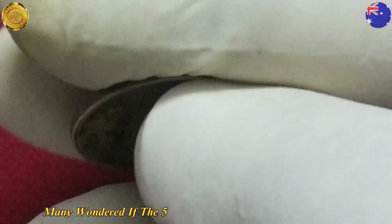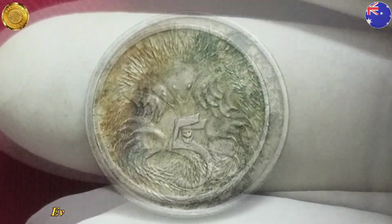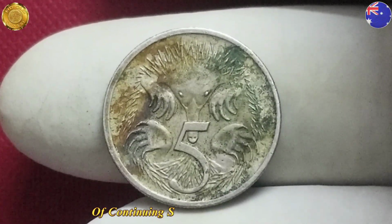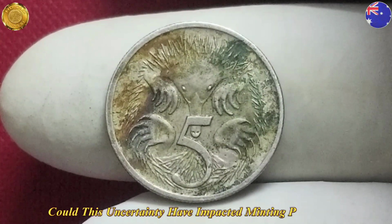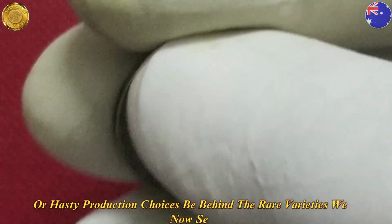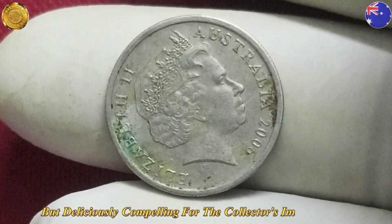Many wondered if the 5-cent coin would be phased out. The Reserve Bank of Australia even conducted internal reviews about the practicality of continuing such low-value coinage. Could this uncertainty have impacted minting protocols? Could experiments or hasty production choices be behind the rare varieties we now see? It's all speculation, but deliciously compelling for the collector's imagination.